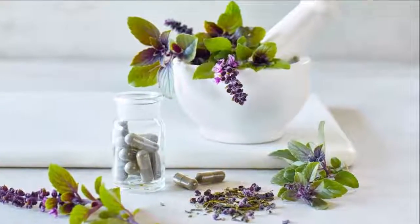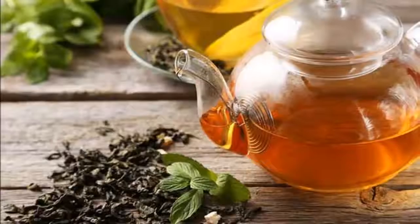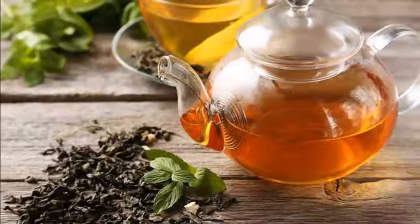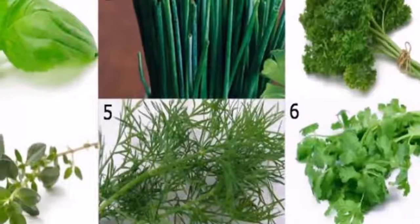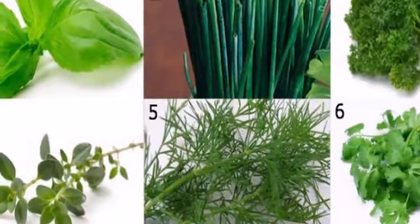4. Ginkgo biloba. Did you know that this herb is one of the oldest living tree species and is commonly used to enhance cognition and improve blood circulation? Well, yes, and you should also know that this herb can help you improve your memory, boost your mood, relieve anxiety, prevent brain fog, and many other health problems.